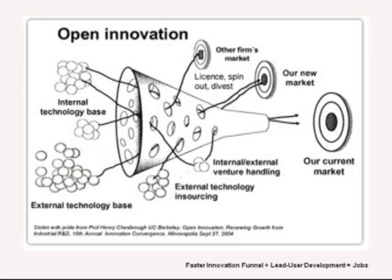Another idea is the idea of open innovation, where you have different sources for input into the innovation funnel, and ideally speaking, we have to expect that there are going to be a lot of mistakes and a lot of failures along the way, but the overall goal is to have successes come out the other end of the funnel.